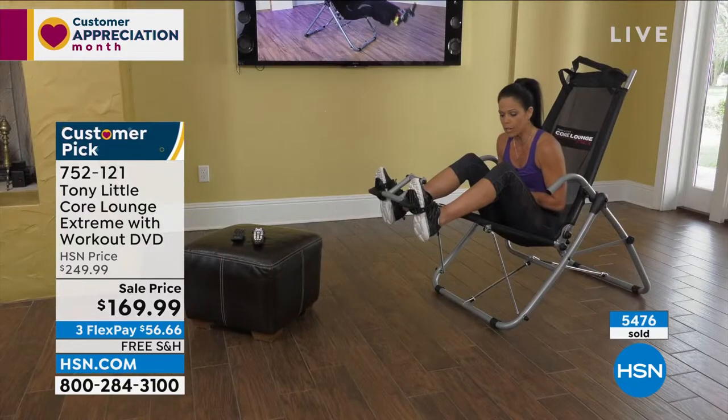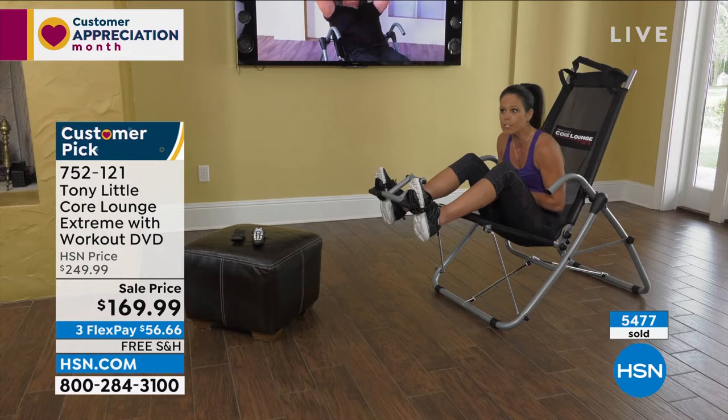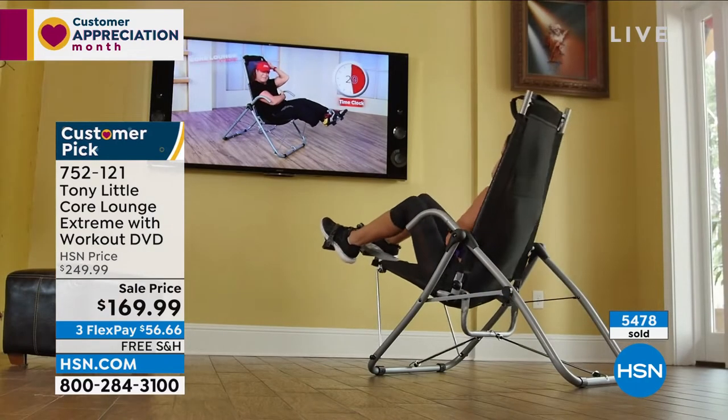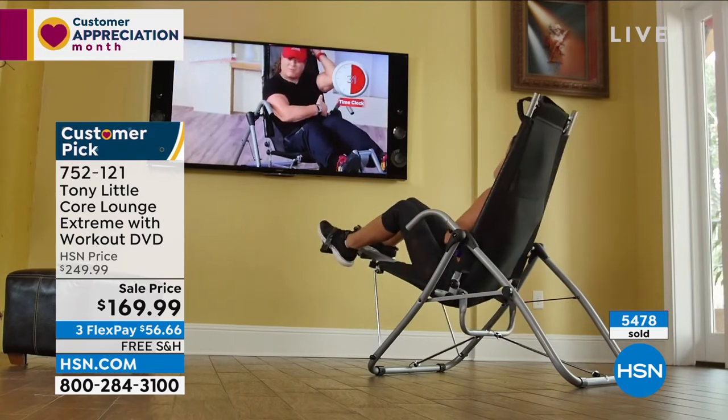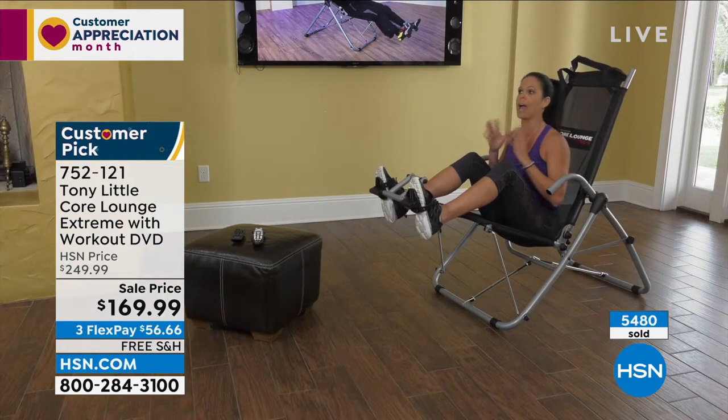I tried the Core Lounge Xtreme today. I really loved it. The reason that I loved it the most was because I got a full range of motion on my crunches. So I was completely crunching and then a complete stretch on my back. When I went back, complete full range stretch on my back.